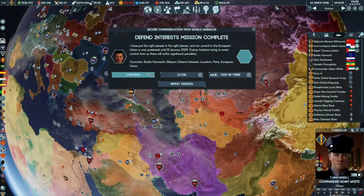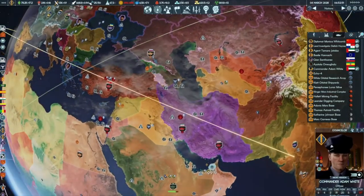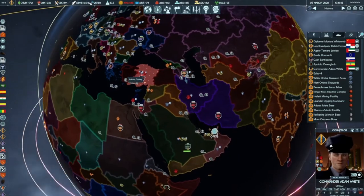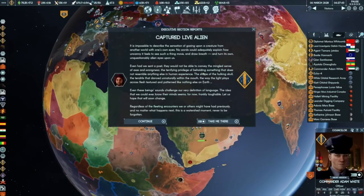Securing our control. Why are we so high all of a sudden? Oh, because we had to take China. Well, we lost the Gulf States. We got that back. Target in a secure location.